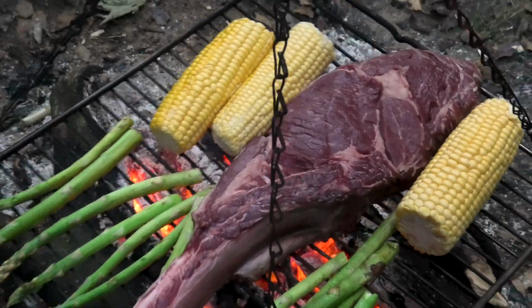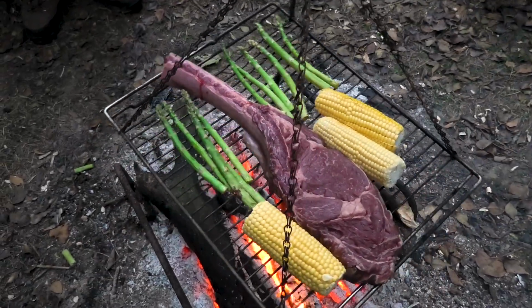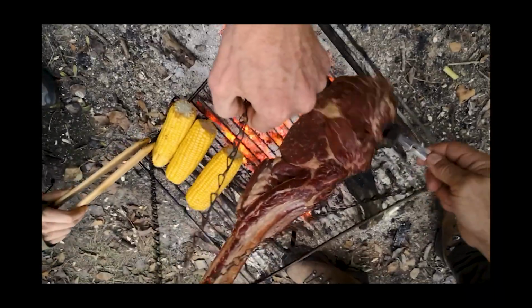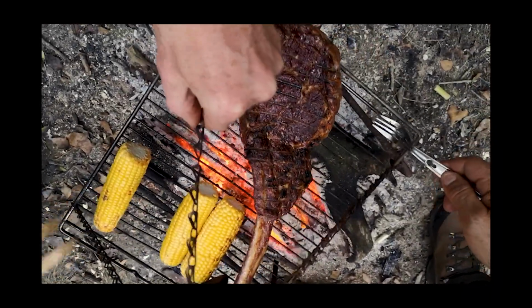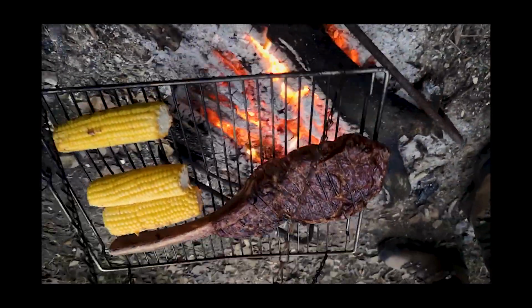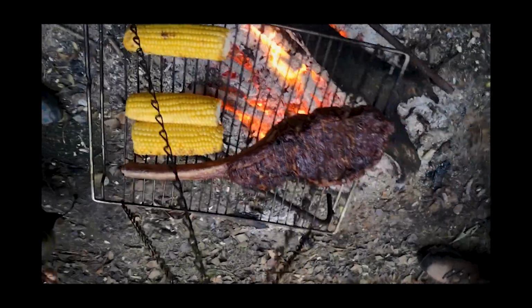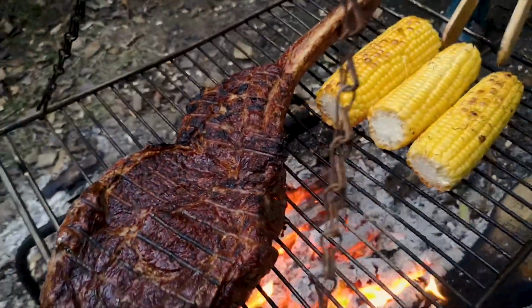Half a cow. Swinging. Your dad would be proud of you, mate. Oh yes. Here we go. Woohoo! Wow. That looks amazing. That's a great first turn, that is, guys. Look at the colour on that. That's amazing.